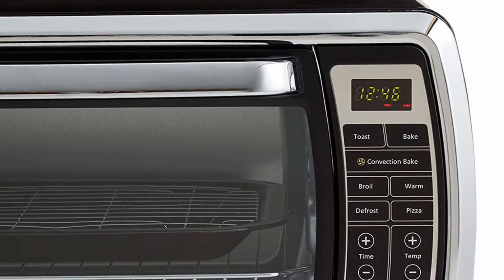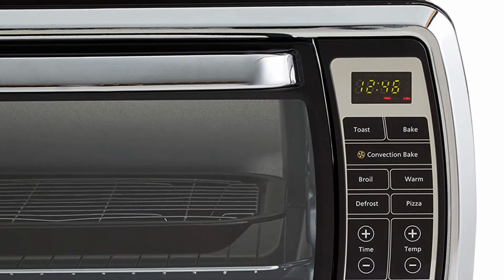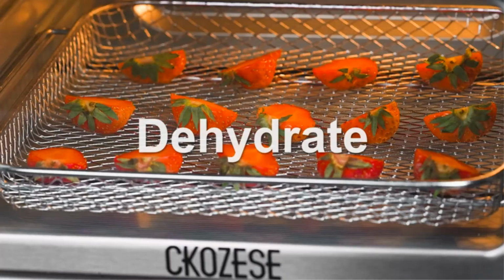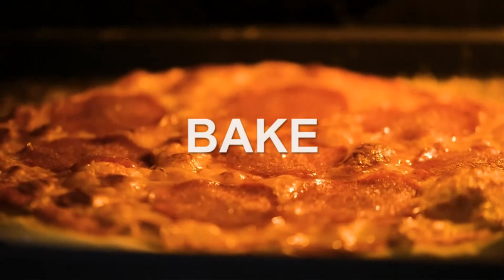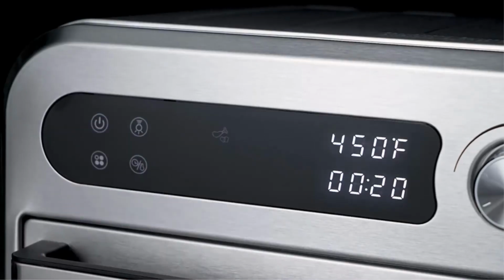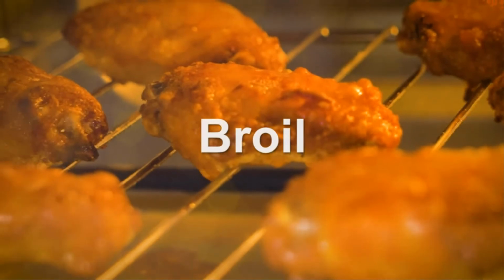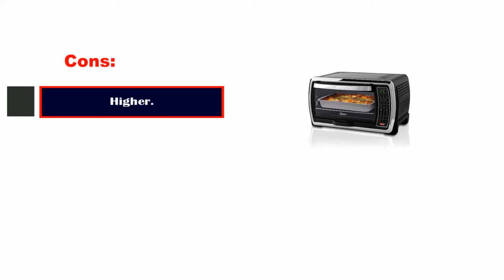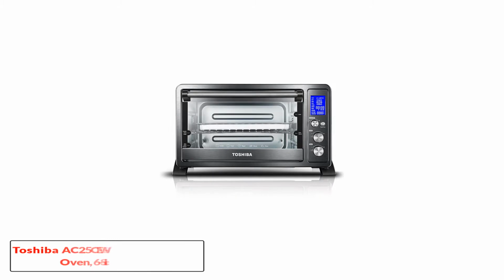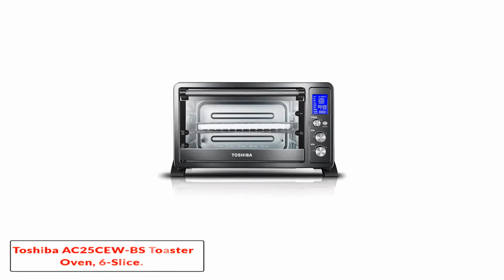While this is rated as the most versatile countertop oven, it may not be the most durable. The design of the glass door could be a problem for some, as it lacks a bracket to prevent it from hitting the counter when open. Lastly, it comes with a 1-year limited warranty. Pros: digital controls. Slick design with legendary performance. Cons: higher price.